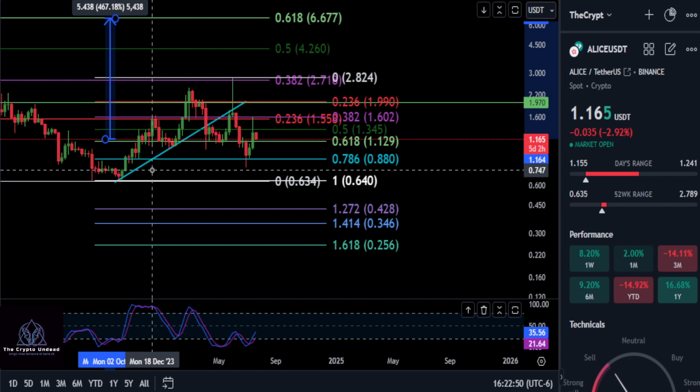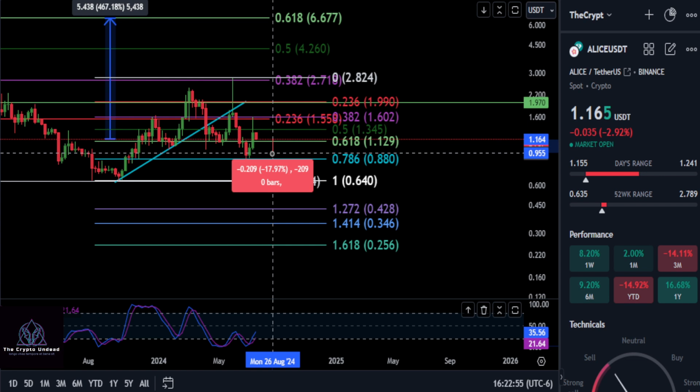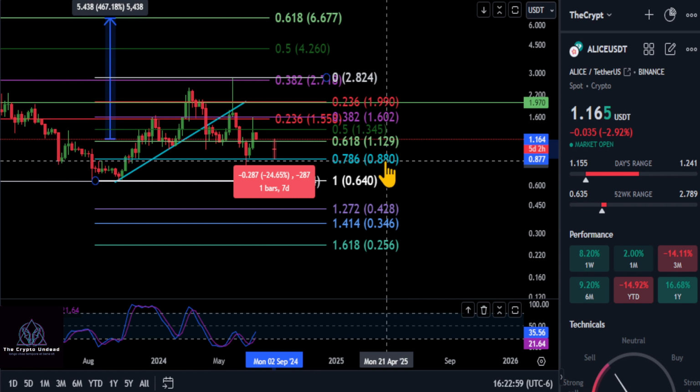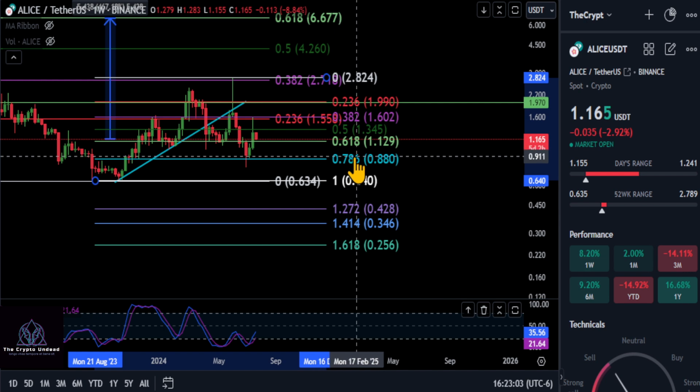If the 0.618 does not hold here, then you are going to end up dropping, which is highly likely, back down to the 0.786 here and dropping about 25% down to 88. Just the market structure here does not look great at all. So 88 should be your bottom, hopefully.